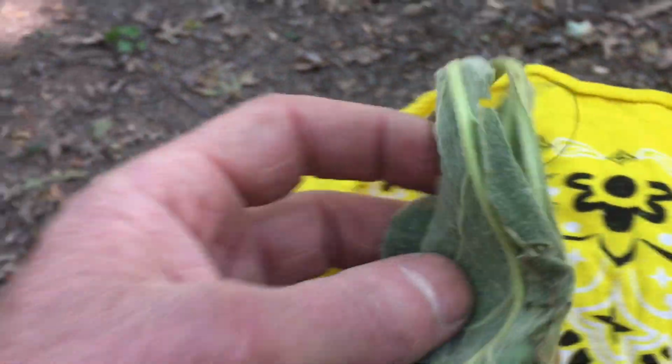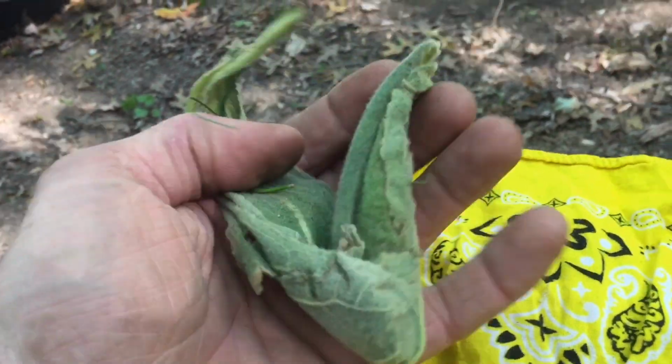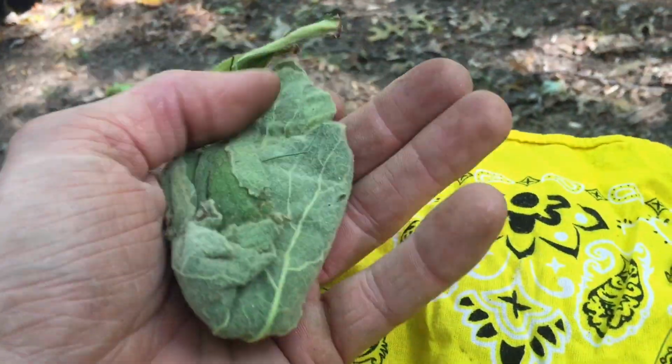And then I also collected some mullein. You can make a tea out of this as well.